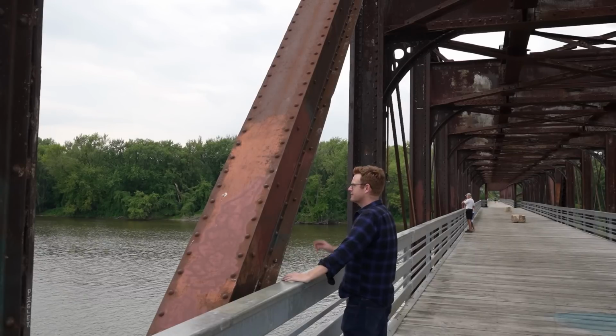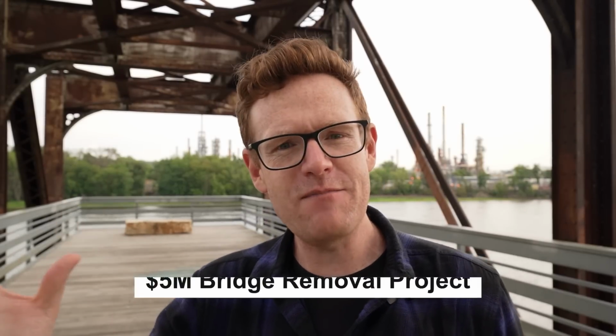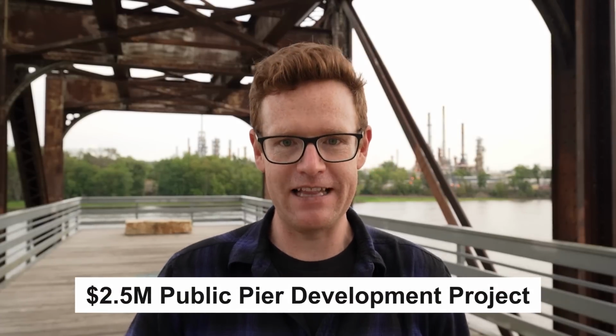But there's nothing like seeing a piece of history vanish before your eyes to get people motivated to take action. So there was a last-ditch effort that sprung into place to save as much of the bridge as possible. So there was a moratorium put in place to stop any further demolition. And with the support of federal government funds and a local historical society, and the city realising that preservation was going to be cheaper than a full removal, the project quickly changed. It went from being a $5 million bridge removal project to a $2.5 million public pier development project.